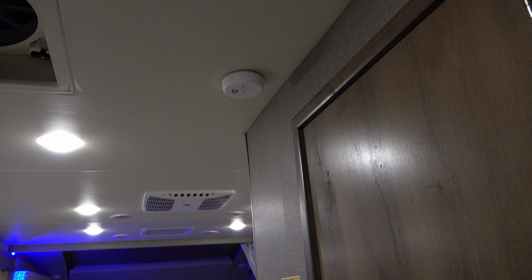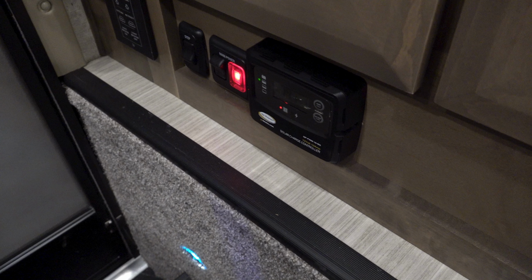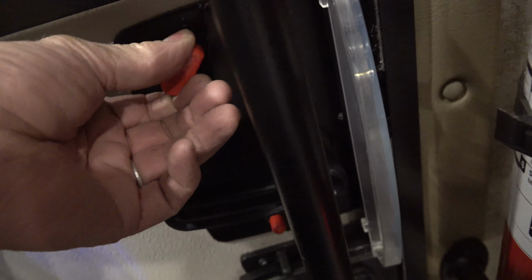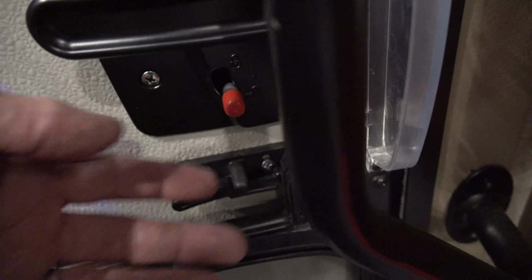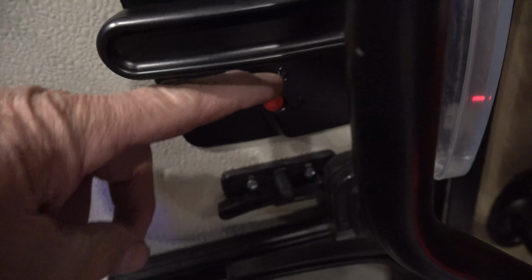This has all the safety detectors in it. There's one up here, then there's one here under the table. So that switch turns all the electricity on and off on your coach. And if you're going to store it for any length of time, just go ahead and shut that off so it's not draining the batteries. Your solar will charge those batteries, but it won't overcharge them. This is the deadbolt. And then down here, that just is the door lock. What we normally do is when we get out of the coach, flip that down. This slide shuts to keep the bugs out if you have the screen door open.